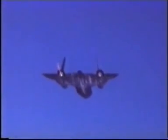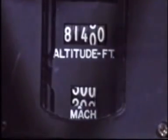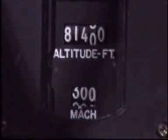I remember the first time I took the aircraft up to speed and to altitude, I went through Mach 1, and then I approached Mach 2, and it went through Mach 2 without the slightest indication of any problems, and I marveled at that. And then it rolled right on through Mach 3. Of course, none of us had ever been that fast before, but you did all of this effortlessly.